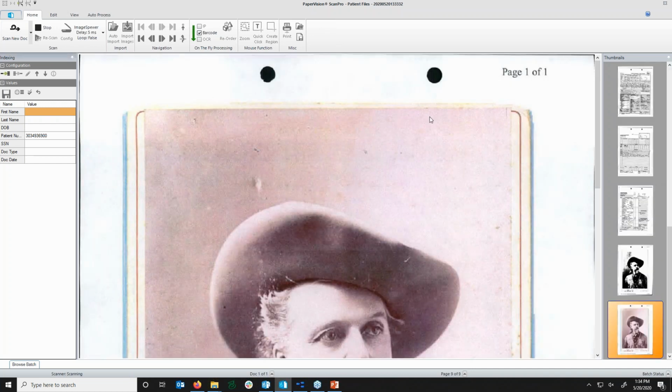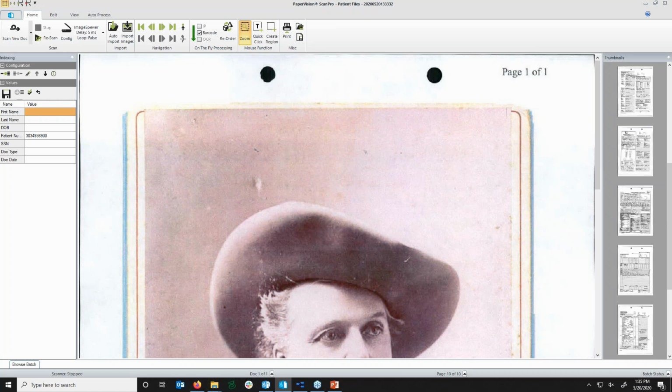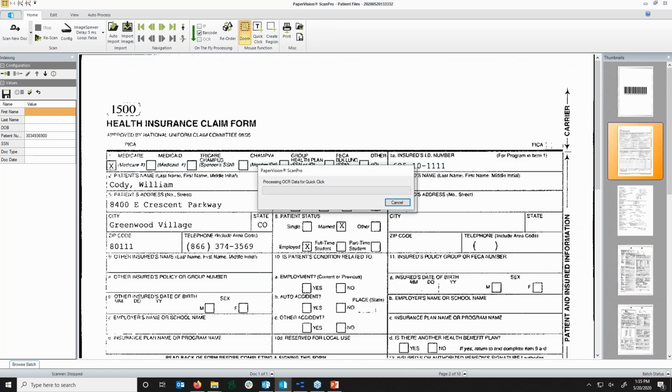So now it's finished scanning. I have a couple different options for getting the index values out of the document. So first thing I want to show off is the quick click indexing. Quick click indexing is one of the coolest features of PaperFlow. Essentially what it does is when I click on the quick click indexing, I've defined saying the second and third pages of my document, because the first one is the barcode, have the OCR data that I'm looking to extract.